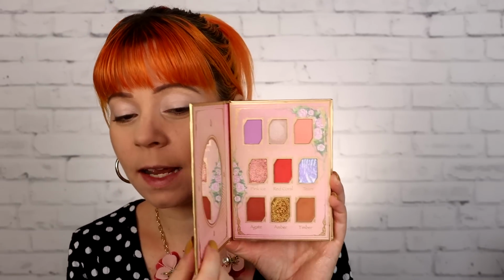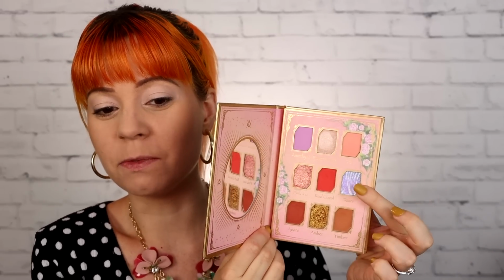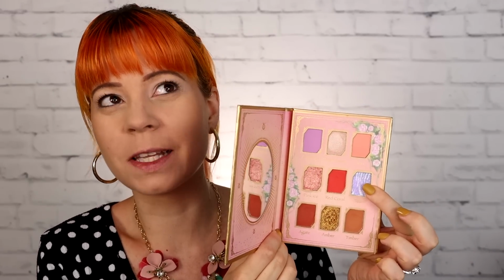So we're gonna go into the chapter 1 palette here, and I don't know what I want to do, but both the purpley shade and the red are standing out to me, and I kind of want to use both of them. I also really want to use this purple shimmer because it looks stunning. So those are probably going to be the focus of this look. I'm gonna go ahead and start, I need to find a clean brush. Let's do a two-tone crease.